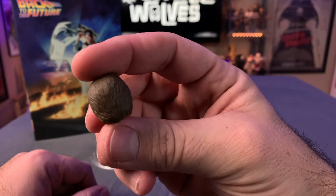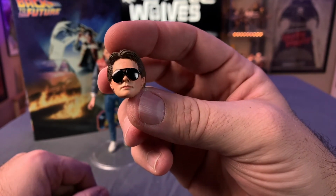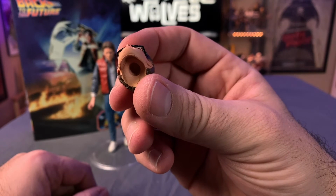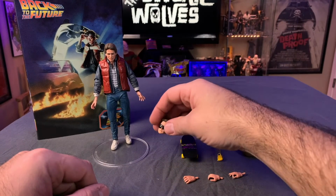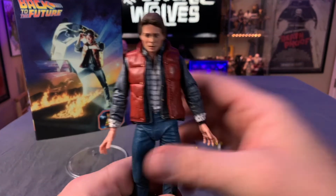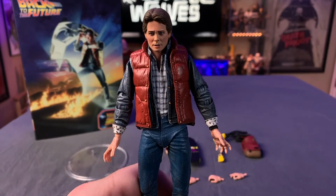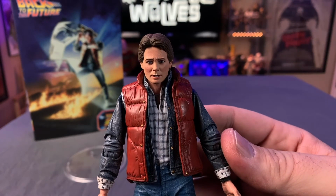So we'll show that. The hair on the backside, and then that's where you'd stick it into the figure. Pretty good likeness of Michael J. Fox, actually. Here's the figure now. Take it off the stand, and we'll look at the figure a little bit more closely. But you can see the likeness right there.